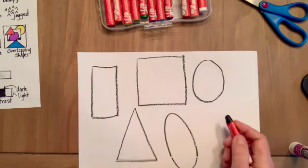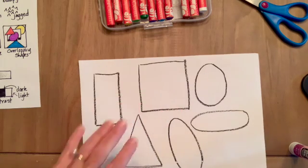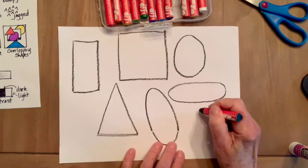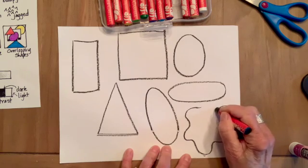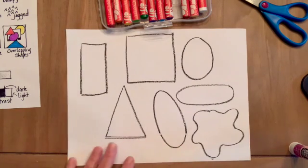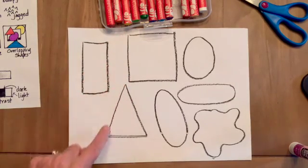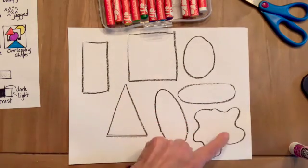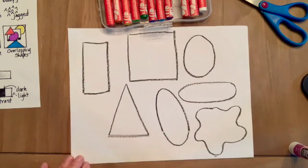Maybe it's a sideways oval. And then there's that free form, or what we call an organic shape. Those are really fun. And that's just any sort of line that you want, but it has to connect in order to be a shape. All right, there we go. So I have 1, 2, 3 shapes with points and straight edges. I have 1, 2, 3, 4 shapes that have no edges and no sharp points. If you have space on your paper and you'd like to add another shape to fill in the space, go ahead and do that.